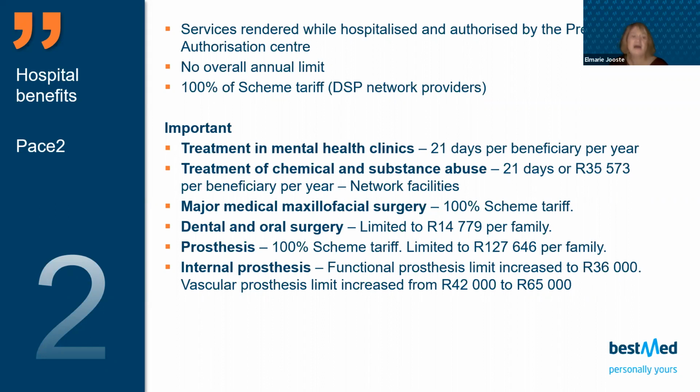But we cover 100% of scheme tariffs. And scheme tariffs are tariffs that we decide on and negotiate with network providers, so that if they're on our network and they treat you in hospital, they will ask what we pay and then there won't be a co-payment. You are welcome to take out gap cover separately. And the gap cover product then will cover the difference between the scheme tariff in terms of consultant or specialist fees and what the scheme pays for it.